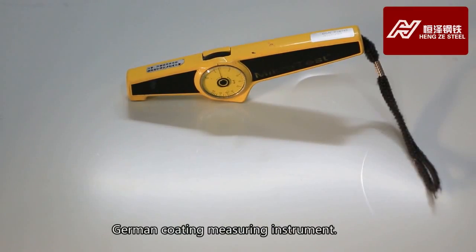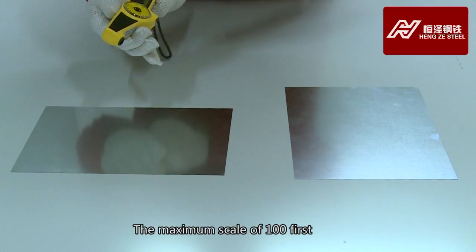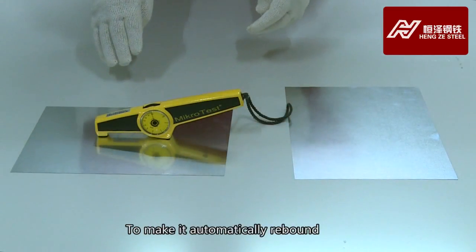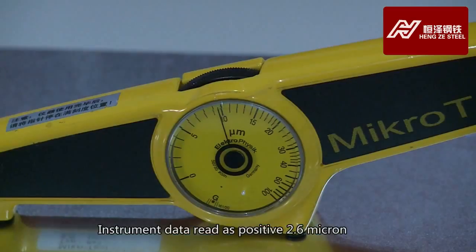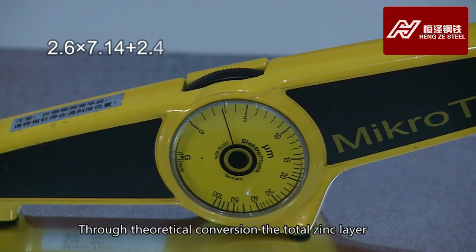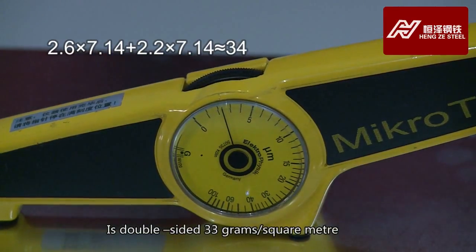German coating measurement instrument. 2. The test begins. Put the instrument's indicator at the maximum scale of 100 first, and then release the thickness gauge to make it automatically rebound. Instrument data reads positive 2.6 micron, and 2.2 micron on the back. Through theoretical conversion, the total zinc layer, double-sided, is 34 grams per square meter.